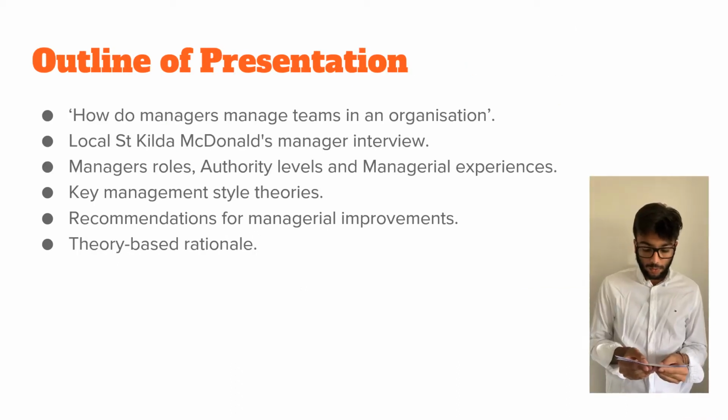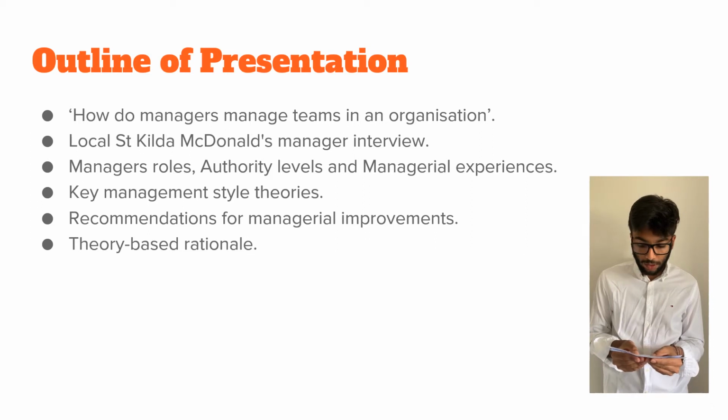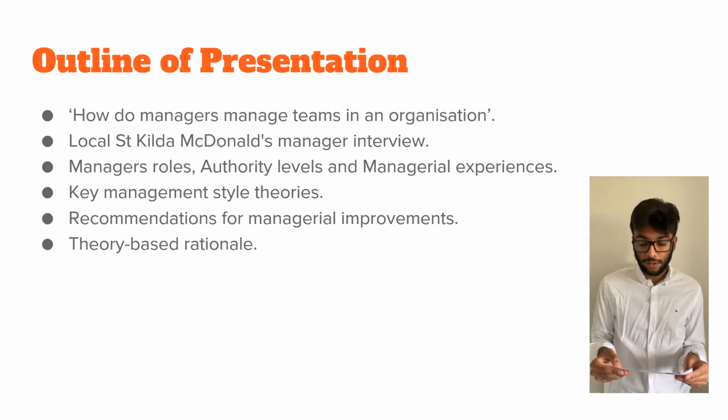This presentation will critically analyse the question, how do managers manage teams in an organisation? Using information from a local St Kilda manager in the McDonald's organisation, analysis is shown in the presentation about managers' roles, authority levels, and managerial experiences. The presentation also highlights key management style theories, recommendations for managerial improvements, and a theory-based rationale for the approaches outlined.